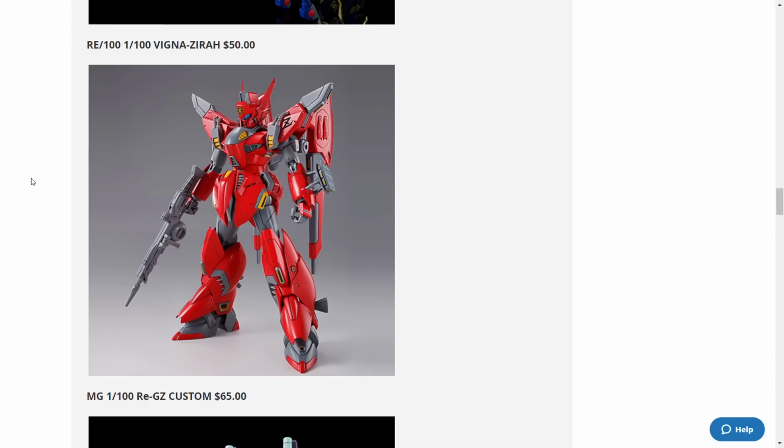This is one of those F91 variant suits. There's a few of these. I believe there's a whole line of these back in the 1990s. And the Vigna Zira was kind of the signature variant of the Vigna Ghina, so it's really cool to see this get an actual US release.